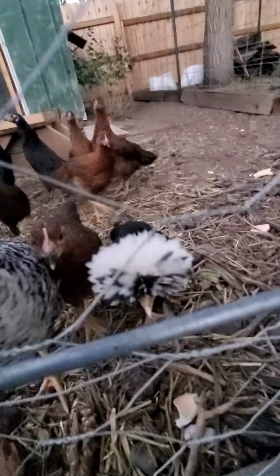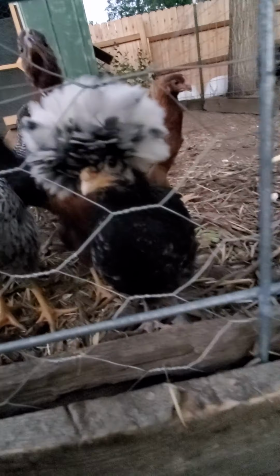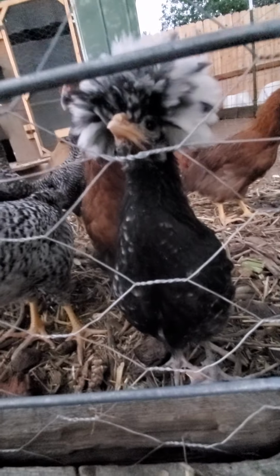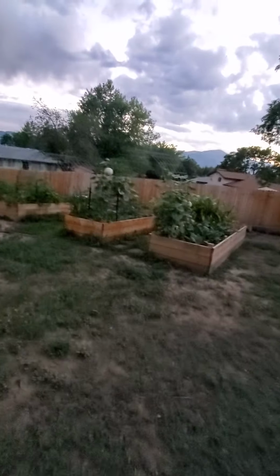Hello, Snowball. She's my cat chicken. She comes up and lets me pet her like a cat. She's so sweet. Cream cheese, leave them chickens alone. But yeah, so that's the garden.